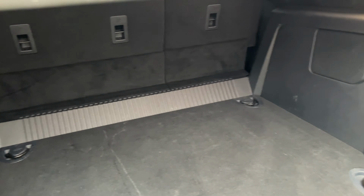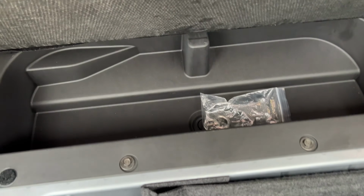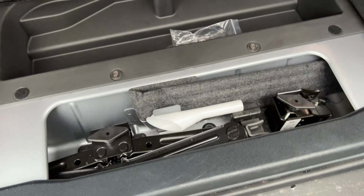I also really like the seating position. That's also a big pro for me because this feels way smaller to drive when you get it out on the road. It looks like a massive vehicle, and it is, but it feels small to drive, which is a great thing that they achieved here.